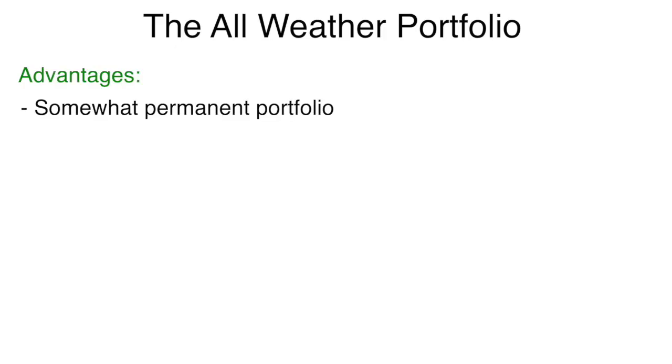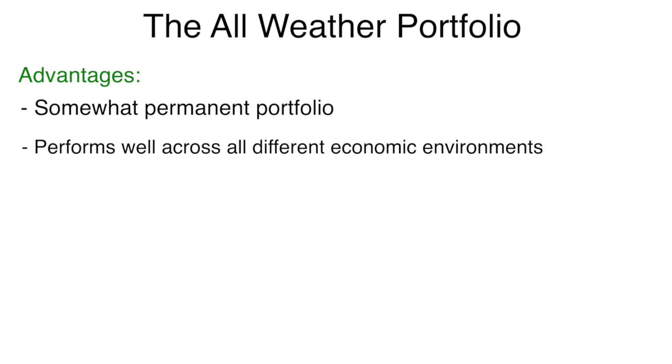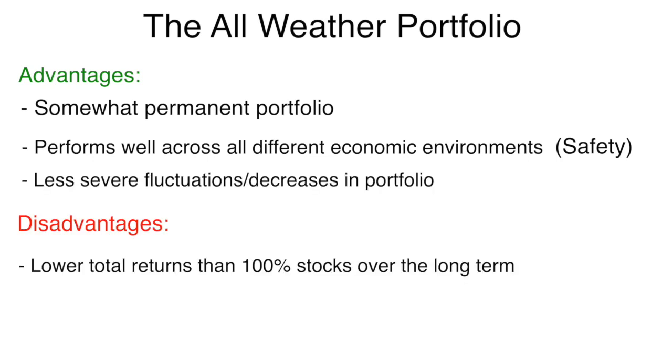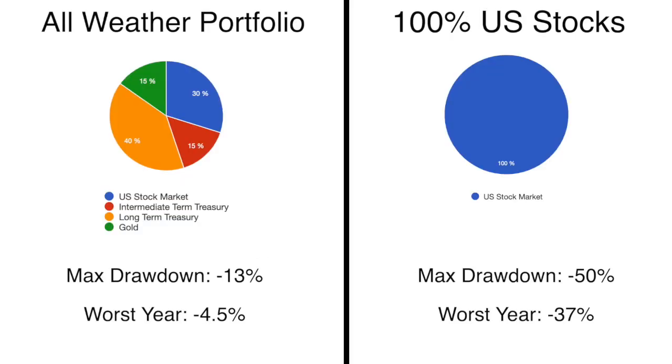Ray Dalio and Bridgewater identified and created this portfolio by asking the question of what kind of portfolio would you want that would perform well across all different environments. Essentially, it's meant to be sort of a permanent portfolio that allows you just to put your money in this portfolio and it will grow at a reasonable pace. The all-weather portfolio is meant to give you safety. You're not going to get the best returns in the world, but there'll be a lot less fluctuations in your portfolio. For example, the biggest drawdown, which is the largest decrease that this portfolio has ever seen, is around 12% in 2009. A regular stock portfolio had almost a 40% decrease in 2009.